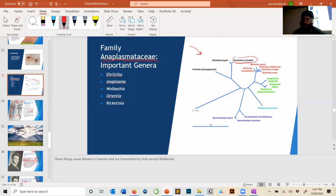Rickettsii, this is RMSF, Rocky Mountain spotted fever. Rickettsia typhi, this is what we call murine typhus. This is vectored by fleas. So this is a different form of typhus vectored by fleas. Orientia, this is what we call scrub typhus, vectored by mites, which the next lecture is about. Ehrlichia, what we're talking about now, the Ehrlichia grouping is here. So do you see how these are all closely related bacteria? And what are the common patterns of these bacteria? What are their characteristics?